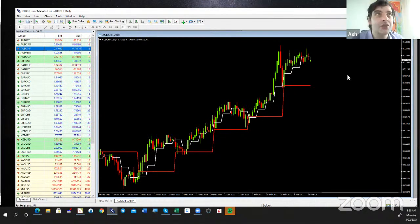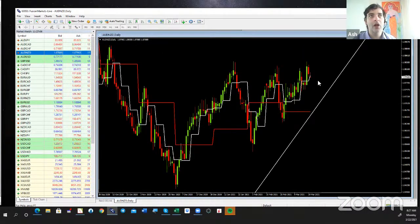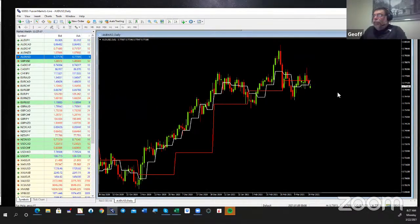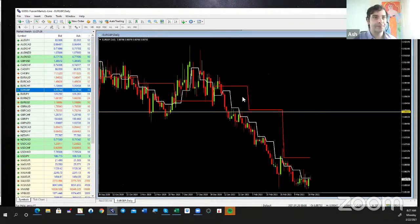I think the Swissy's an interesting one, to try and take on a short. The trend hasn't changed yet, so if you want to be a trend trader, then trading this Aussie Swissy right now doesn't look like it's on. Same with the Aussie Kiwi, and looking at the Aussie dollar, this is a little bit all over the place. It doesn't really know where it's going right now, and that would suggest there's a nice little screenshot setup there. Yeah, I would have thought it looks really good for range trading. Some of these things do look pretty good for range trading.